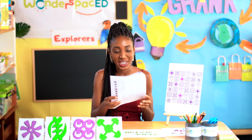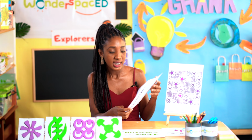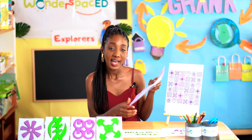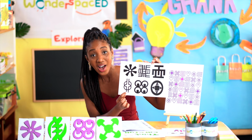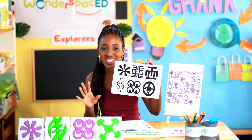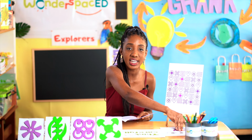All right, let's see if I'll find more in my document over here. Oh, another one that talks about knowledge or wisdom, and it's known as Nyansapo, which literally means wisdom knot. And it means wisdom, ingenuity, and intelligence. And that's this symbol. Are you wise? Yes, Wonder Space Explorers are extremely wise.